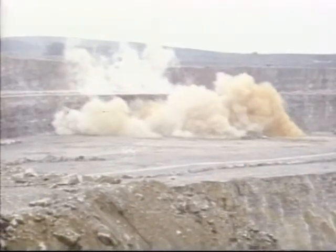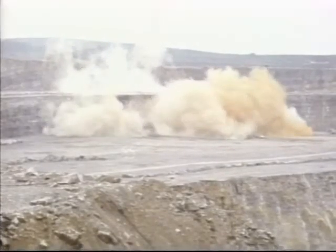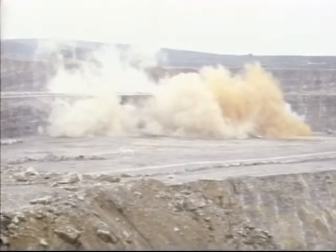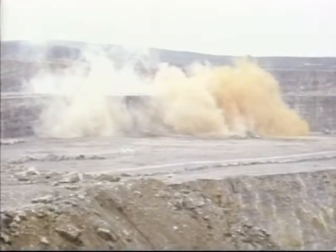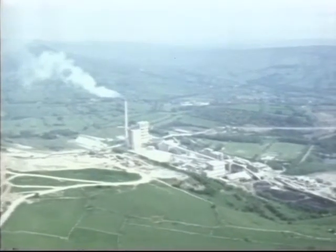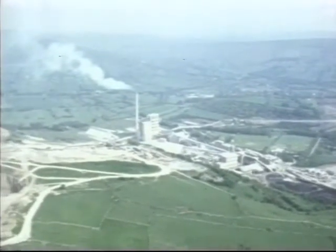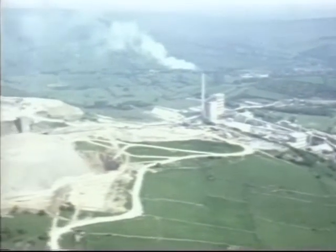And here is another commercial interest in the limestone. Limestone is a basic ingredient in cement and is needed throughout Britain in vast quantities. This quarry, 2.5 kilometres from Treak Cliff Cavern, produces nearly 1.5 million tonnes of cement a year.